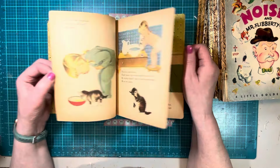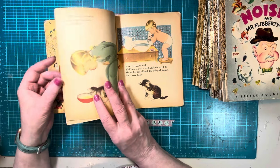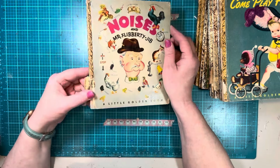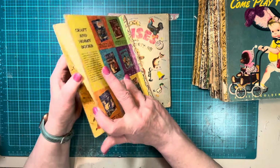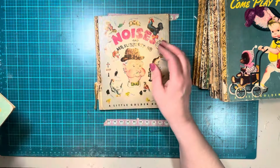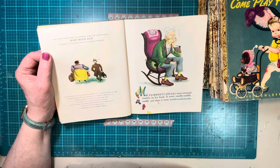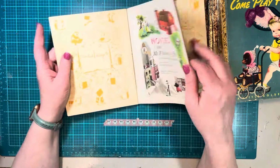I've never seen this book, I don't think. She's doing everything her kitty does. That's so sweet. Noises and Mr. Flibbertigib. It's got damage at the bottom, but I would cut that off anyway. That one says C. That one doesn't have a letter. This is A. But it's damaged. It's not worth much.